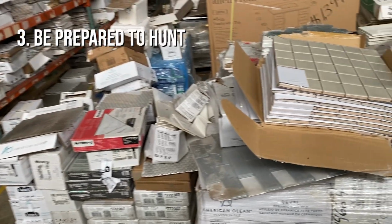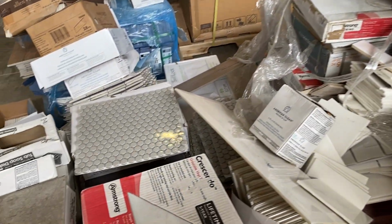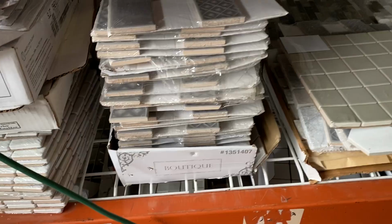And number 3, be prepared to hunt. The nature of dealing in liquidation makes it hard to keep things organized, since these stores are likely bidding on lots of items without fully knowing what they're going to get. So certain types of items may be spread out across various areas of the store, depending on when they came in.